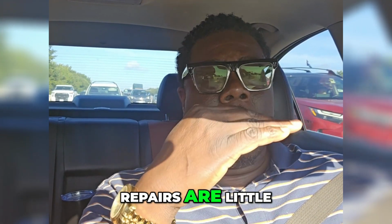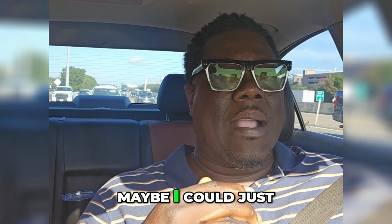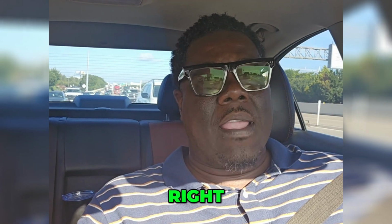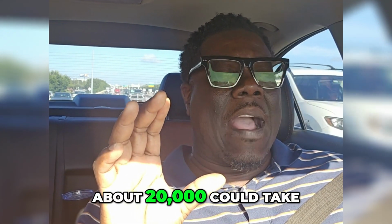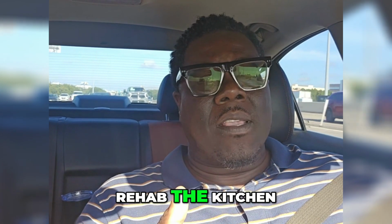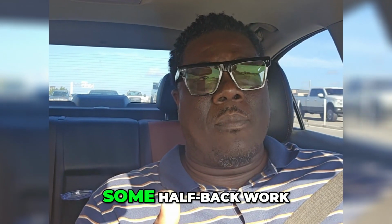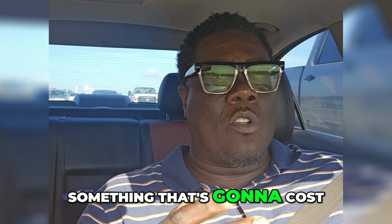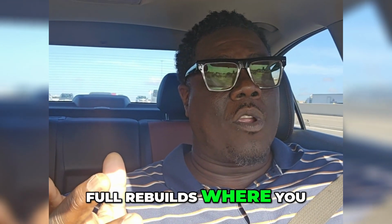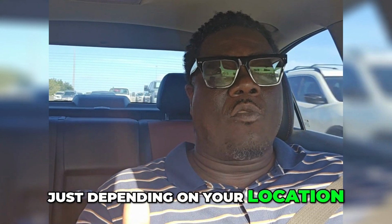Depending on whether the repairs are little, medium, or high, low means a basic cleaning. Maybe I could just redo the landscaping, paint, change the carpets, change flooring, light stuff, where quick math, about $20,000 could take care of that. That's the lightweight. Then the medium is, all right, I need to rehab the kitchen, make it more modern, of course the paint, landscaping, maybe some plumbing work, maybe some roofing, something that's going to cost you a little bit more. I will add $50,000. And of course, you have almost full rebuilds where you have foundation issues and some other things, which can cost you $100,000 or even more, depending on your location.